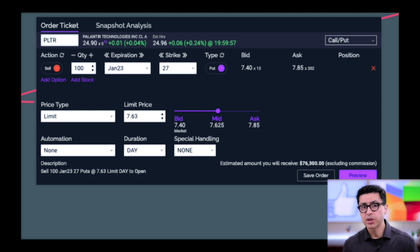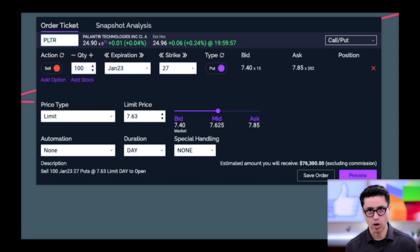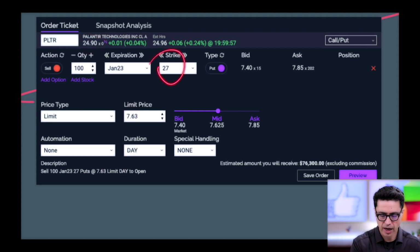So let's place a hypothetical trade of selling 100 cash covered puts for Palantir at $27. Right here, I'm going to mark. So what we are going to do is sell put for 100 contracts for January 2023 and the strike price of $27. Now, strike price of $27 is about $2 higher than the current price. Let's say it's $25, so it's $2 higher, okay?